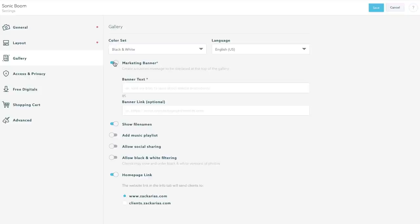So once they open up into it, you can say like, this gallery will expire in 30 days. Or, hey, Brian and Jane, thank you so much. I really enjoyed working with you. Please enjoy your gallery. It'll just be a little pop-up message that your clients will see. You could do a marketing banner that goes up across the top, say, hey, use this code for 10% off your prints or whatever. Show file names, you can turn that on or off if you'd like.